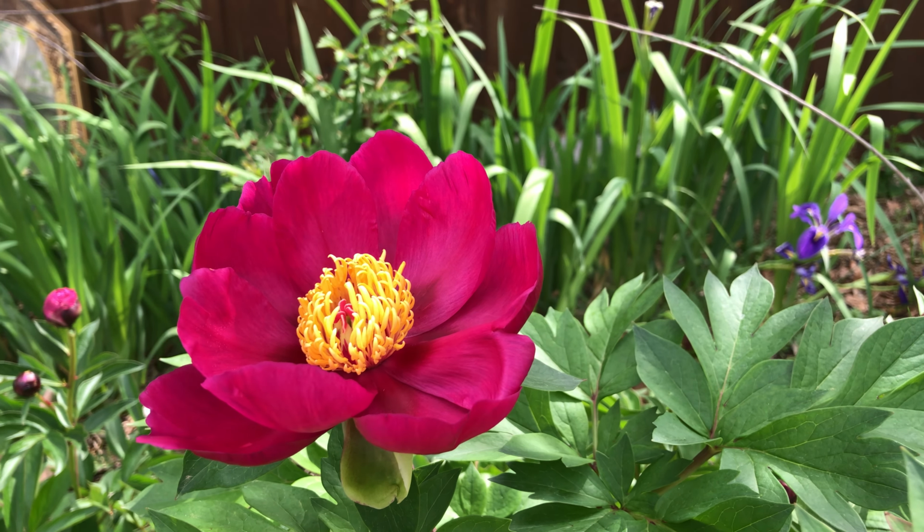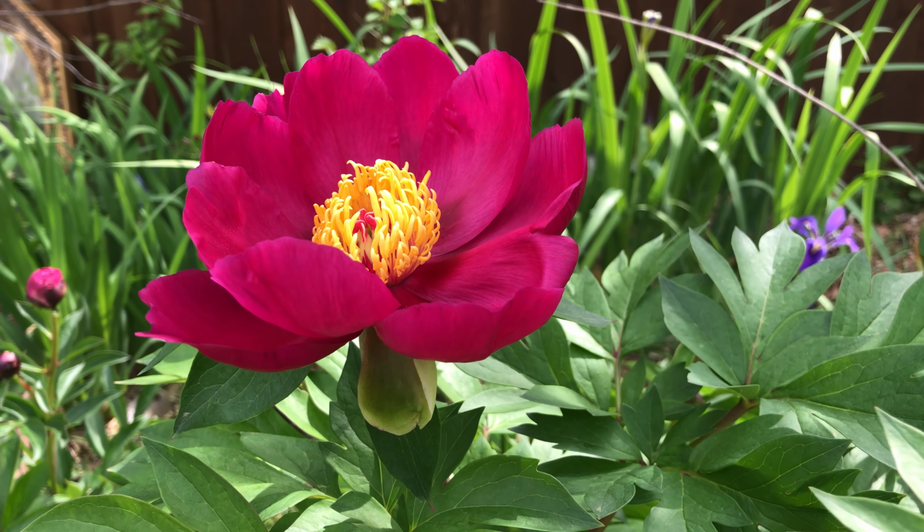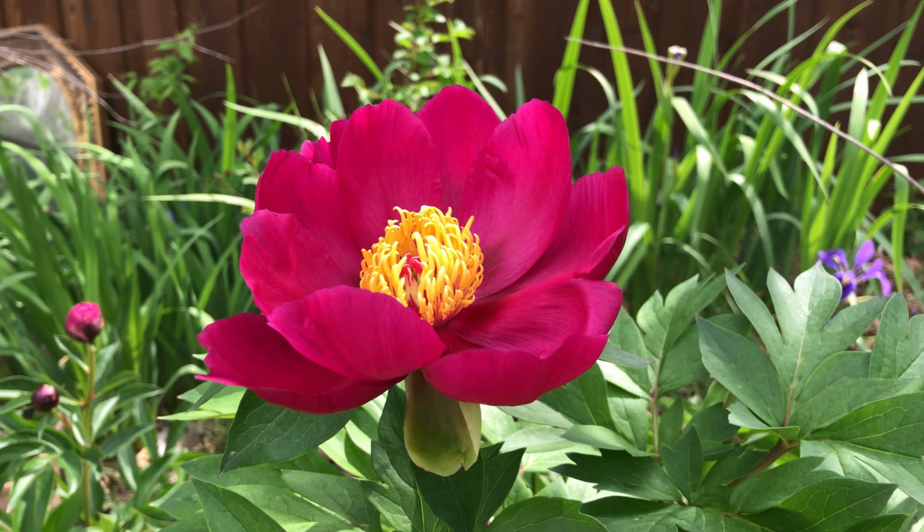And this one will open very soon too. This one is Kansas City. This is a regular peony. You can see the leaves are a little bit different in shape. This one is a regular herbaceous peony, and this one is an Itoh Peony. Itoh Peony is a cross between herbaceous and tree peony. I don't have any tree peony in my garden. I have only Itoh Peony and regular herbaceous peony. And this one is just amazing.